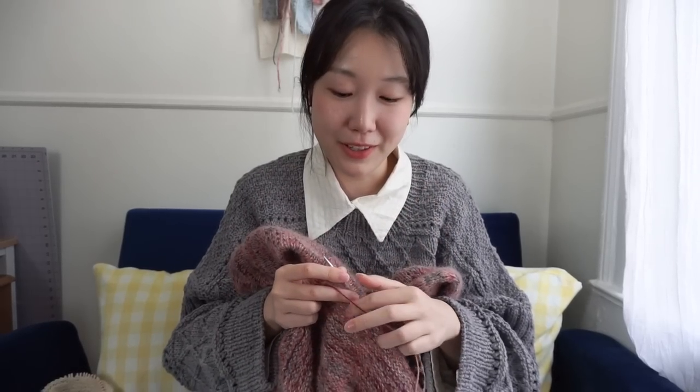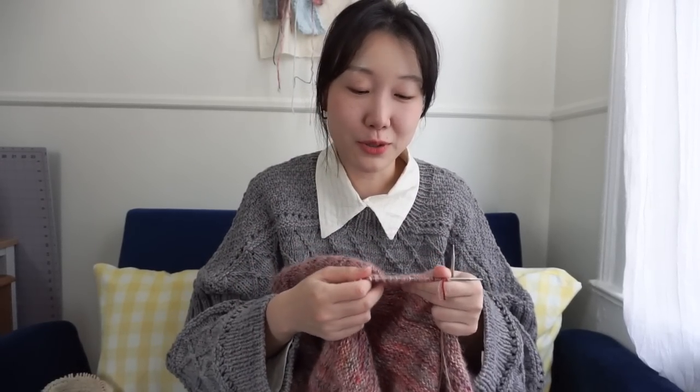It has at least an extra 2 inches, I think. I don't know, I haven't measured it, but I started the ribbing. I have literally just started the ribbing, so I have one row of ribbing. And I want to have about 10 centimeters of ribbing, so it's going to be a long ribbing.